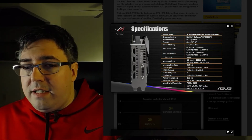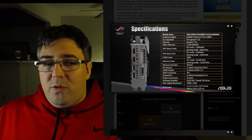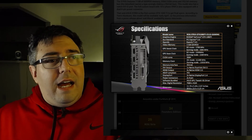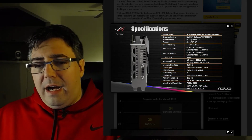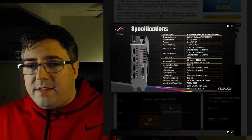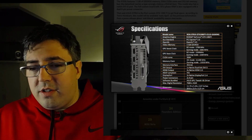So moving on here, we see that our memory is upclocked from the base just slightly. In OC mode, you get an extra 100 megahertz. Don't know if that is really going to eat into the overhead of additional overclocking of this card. I would assume so, but being that it is an AIB partner, it's a new cooler, I would assume that there would still be some headroom left there. Of course, it does come with the stock 11 gigabytes of GDDR5X or G5X, as some have been known to call it.